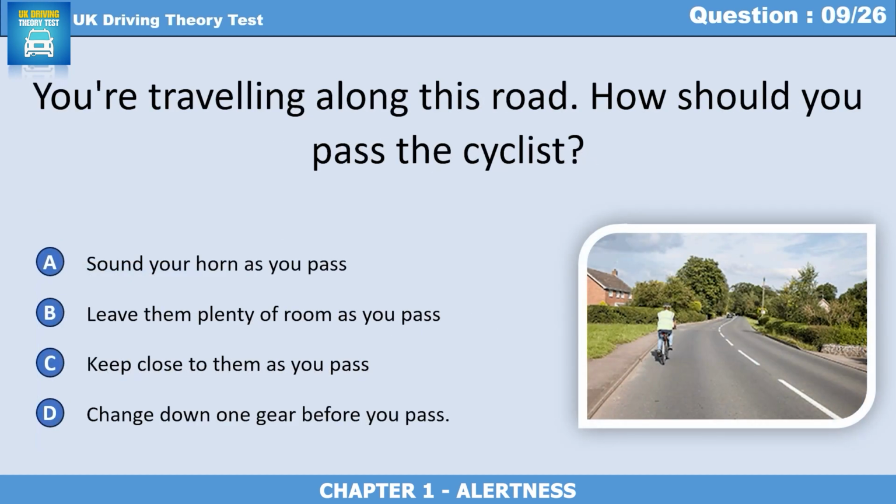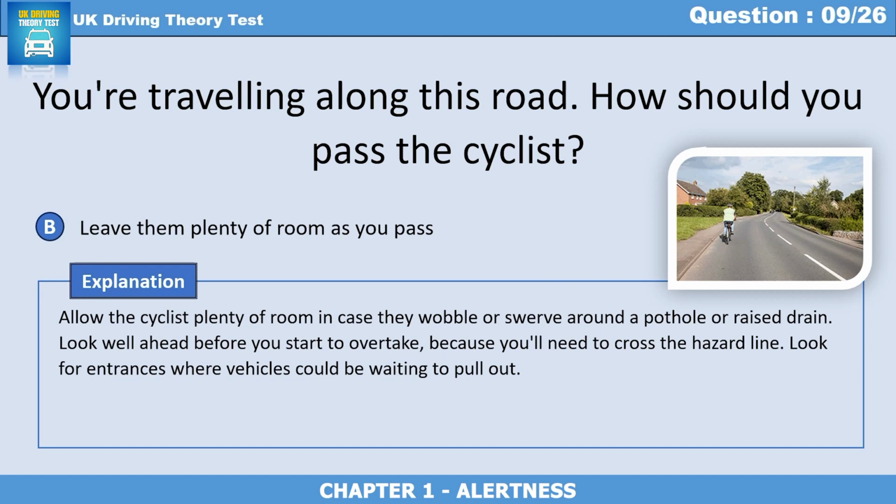Question 9. You're traveling along this road. How should you pass the cyclist? B. Leave them plenty of room as you pass. Explanation. Allow the cyclist plenty of room in case they wobble or swerve around a pothole or raised drain. Look well ahead before you start to overtake, because you'll need to cross the hazard line. Look for entrances where vehicles could be waiting to pull out.